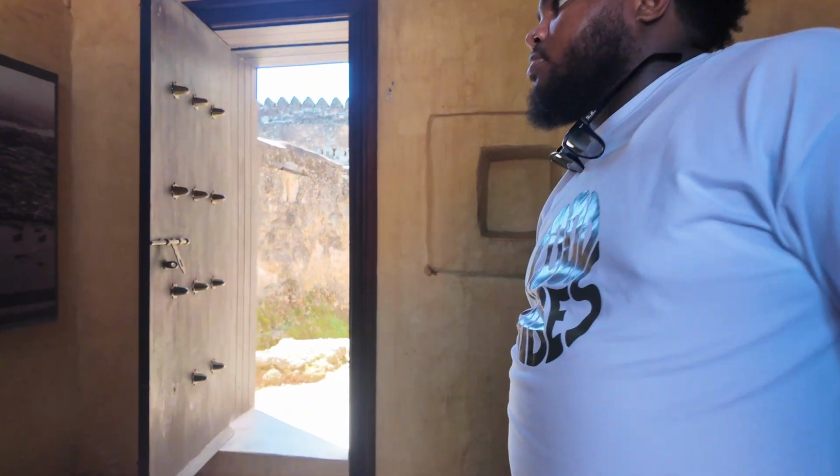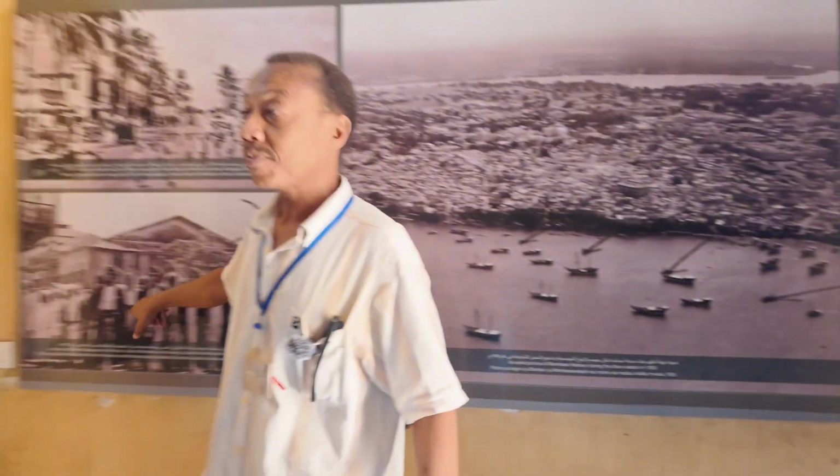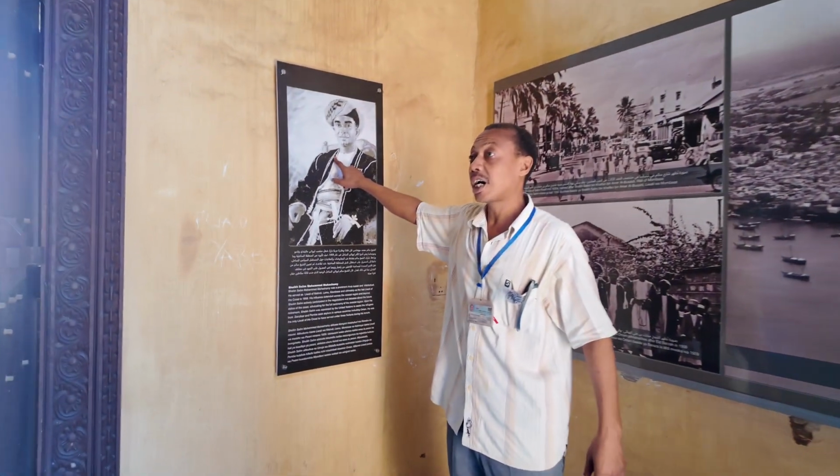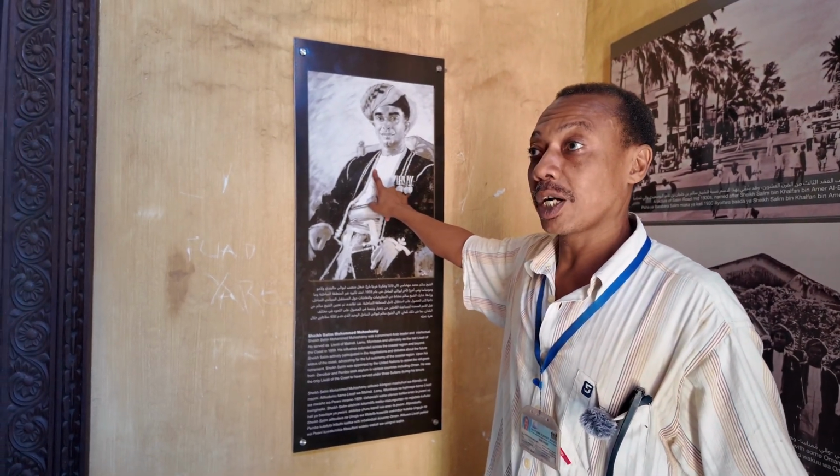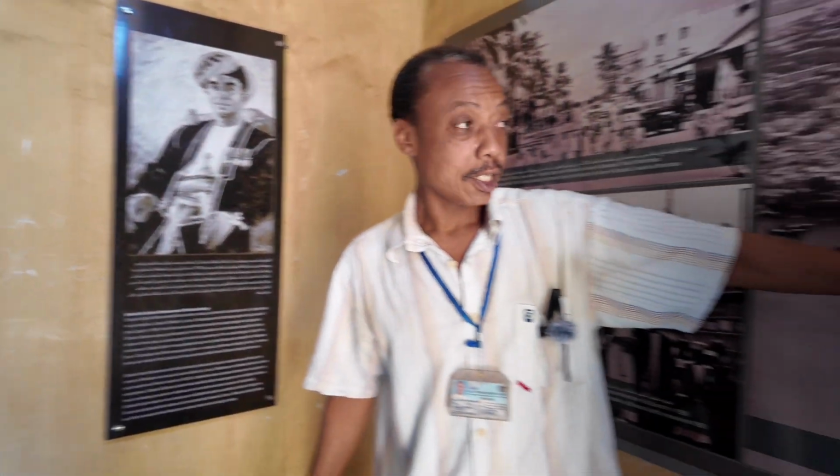Second last governor of the Arabic administration. He died in 1959. Okay. This is Salim Muhashami, the last governor of the Arabic administration. Sawa? I want you to take this as well.